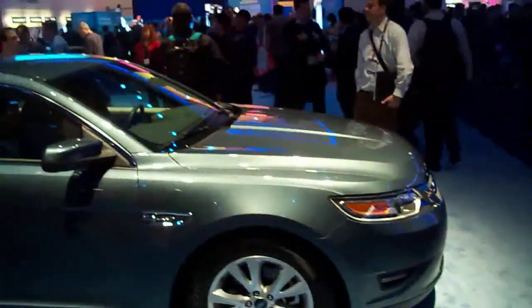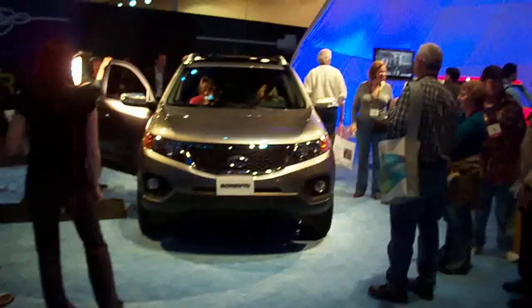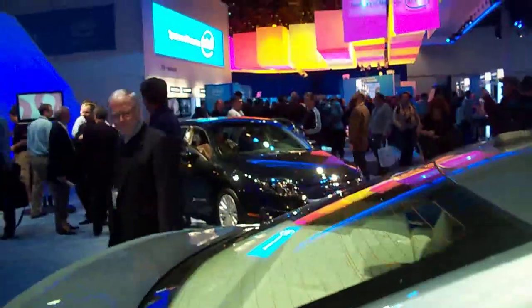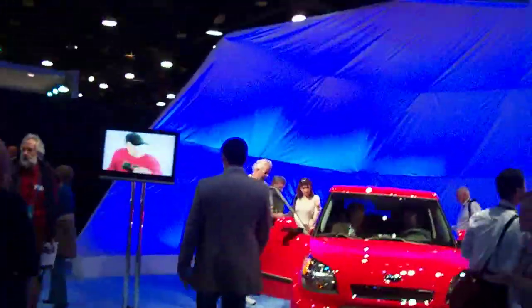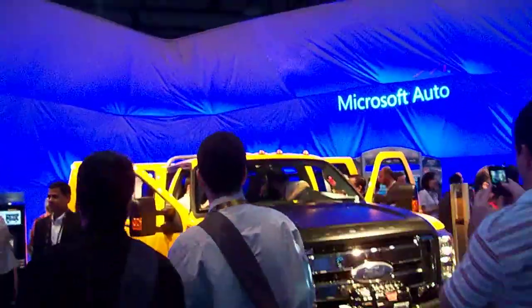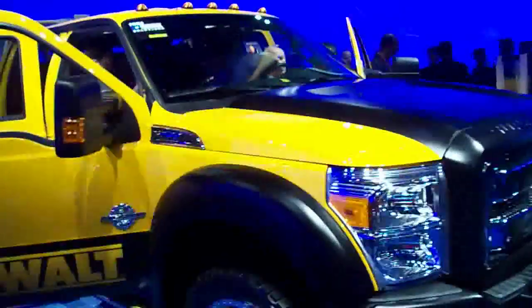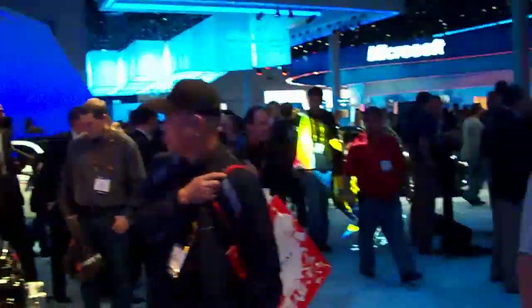So you can see the new Ford Taurus, and what they're demoing here is the new Ford Sync applications, which are actually Microsoft Auto. Microsoft Auto is getting more and more contracts, and they're deploying more robust features all the time. So we have Ford, Fiat, a new partner for Microsoft Auto, over here, Kia, and then they've got this large DeWalt branded F350 on display in the Microsoft Auto booth.